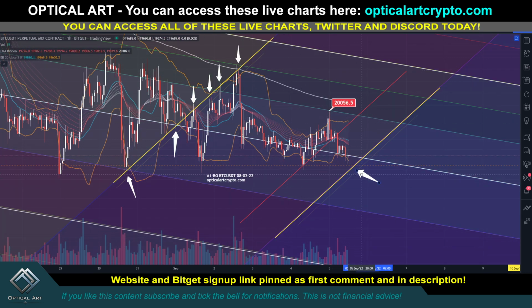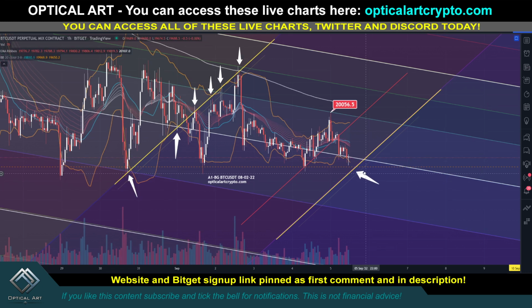Okay, so this is the next fib channel line we're approaching. You can see how we respected this one. That's why I'm expecting a pump here.